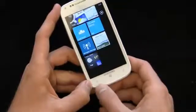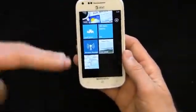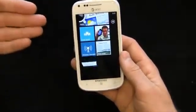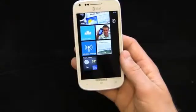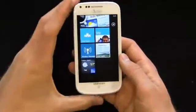But you get three buttons down here: back, home, and then search. And you can see, of course, it brings up the map. So you can see the tiles flipping around back and forth. Once you get it set up to your actual location, it'll show Charlotte, for example, and flip back and forth and show the weather conditions, and obviously it'll change from daytime to nighttime, which is a really cool feature.